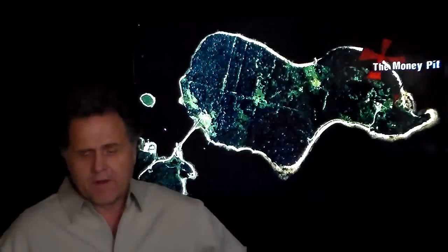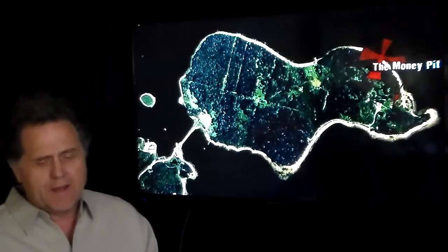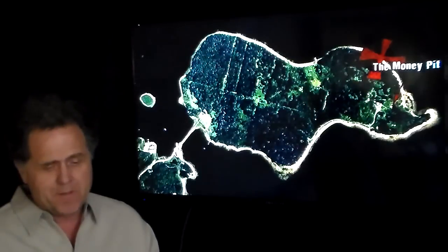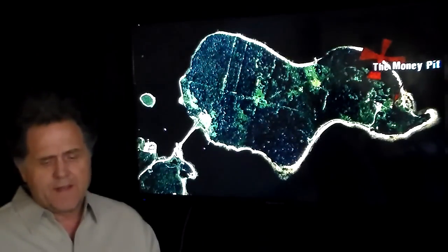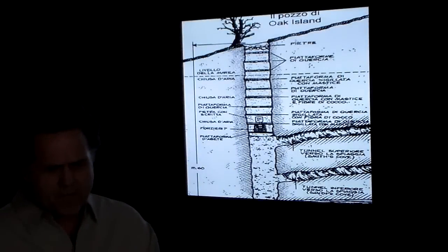And then we're going to move right off to Oak Island, where it all began, the Money Pit. They say it looks like a peanut. I don't know, it looks like a baby elephant to me. It's just my opinion, but you can see where we're marked in red. We've got the arrow pointing to where the Money Pit was originally found. And here's the Money Pit right here.